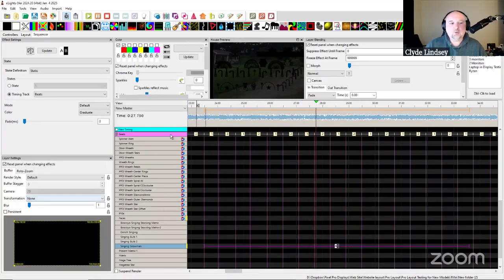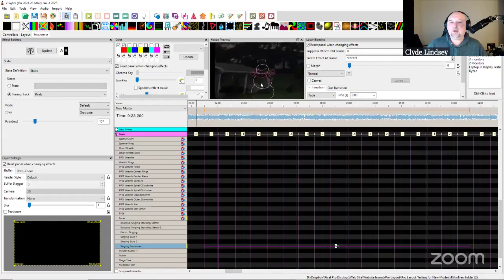Now, what was added, and what's really interesting, is if you want your prop to flash to the beat, this fade in and fade out has been added as well. So this is the number of frames, where you can see it's not now as stark. You can see the snowman here. The state is lighting up and fading out with the beat of the music.